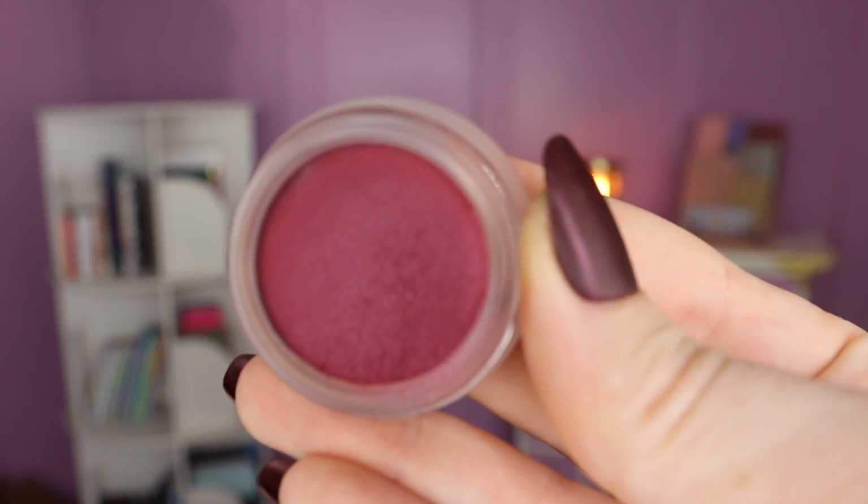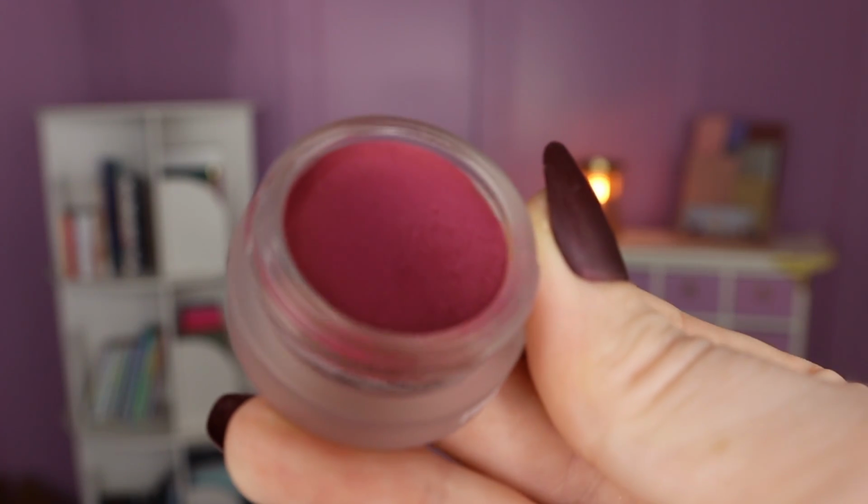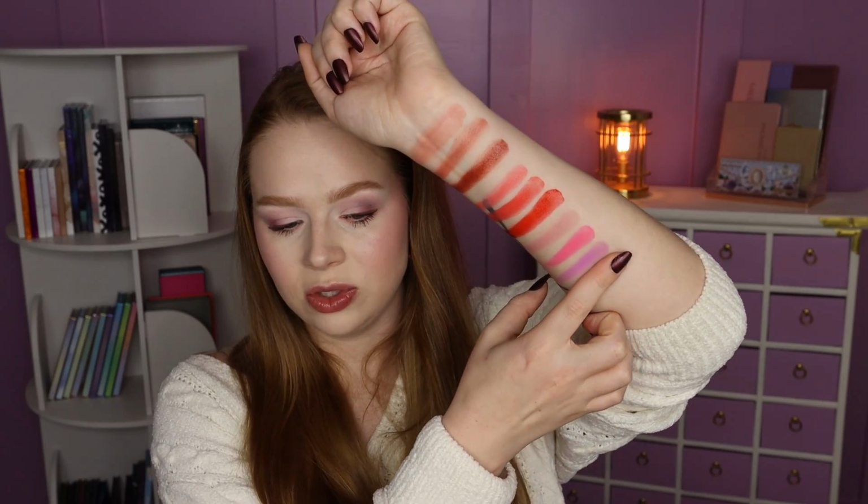Next, we have this shade Dessert, which is another pink tone. It looks a little bit more berry in the packaging, but I feel like it kind of just looks like a rich pink on the cheeks. It is really beautiful as well. Not my absolute favorite, one that I'm constantly reaching for, but it is nice and I feel like it gives holiday vibes. I brought this traveling with me for the holidays and I thought it was really beautiful, just a nice soft berry.